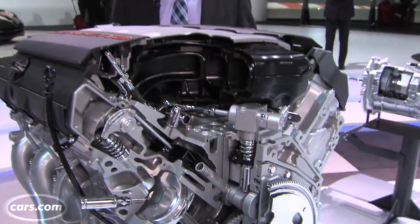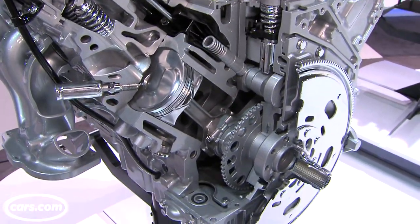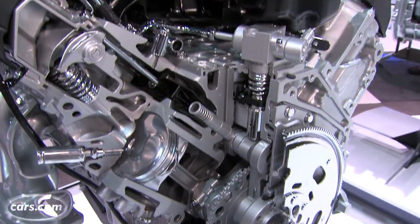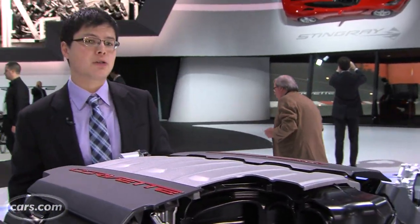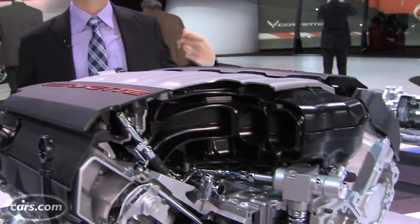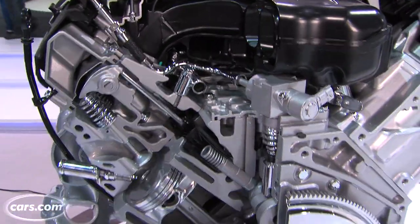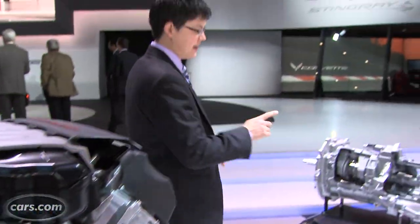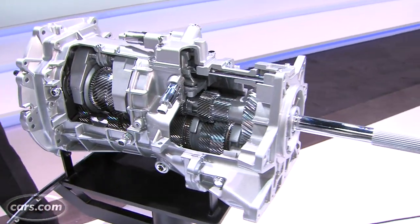Under the hood is a new V8. It's still a pushrod 6.2 liter, but it's got a bunch of new technologies. Things like cylinder deactivation to improve fuel economy, direct fuel injection, variable valve timing, a lot of firsts for the Corvette. 450 horsepower, 450 pounds-feet of torque, drives the rear wheels, and gets the car from 0 to 60 in less than 4 seconds, Chevrolet says. How does it do that? Well, it goes through a 6-speed automatic with paddle shifters, or, first ever, a 7-speed manual transmission.